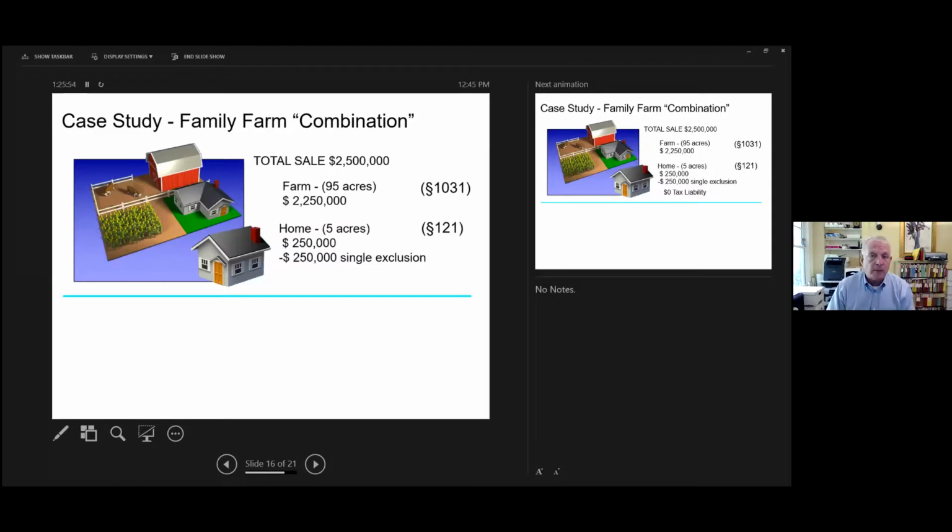It's a total 100-acre property. The farmer says, well, if I sell my house, I can exclude $250,000, but it's all one parcel. Can I do a 1031 exchange also? And the answer is yes. You can do a 1031 exchange on the property held for investment, excuse me, or in this case, the farm property.